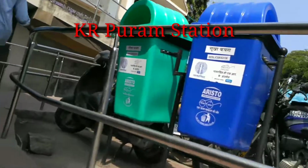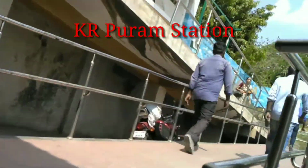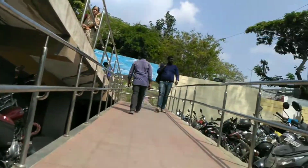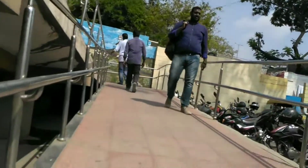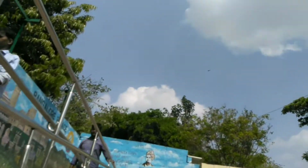So now we have reached the Bangalore station. Here the place is very neat actually to tell, and there are many signs and boards of good thoughts given here, and the station is also clean, not so clean but clean.